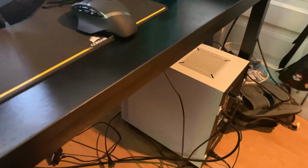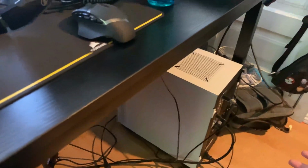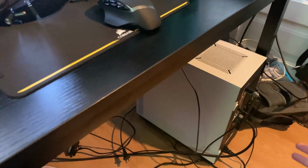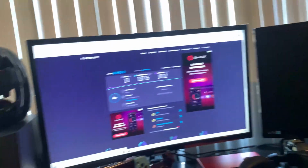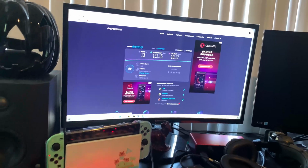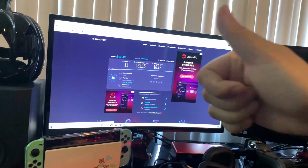But it doesn't ruin the whole build, but why? I don't know if it's the metal from the case or the metal from this leg that's interfering, but yeah, that's where we're at right now. So I think this is the actual end of the video. It wasn't perfect, but we tried.